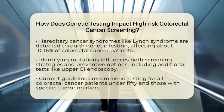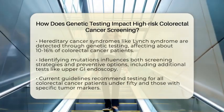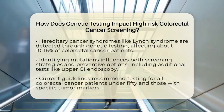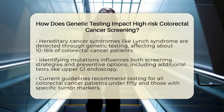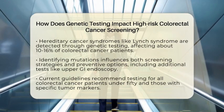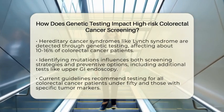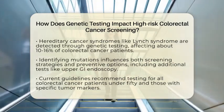Genetic testing can also detect hereditary cancer syndromes, such as Lynch syndrome, which is the most common inherited form linked to colorectal cancer. About 10 to 16% of colorectal cancer patients have these high-risk gene variants. Identifying these mutations confirms a hereditary risk, which influences screening recommendations and preventive strategies.